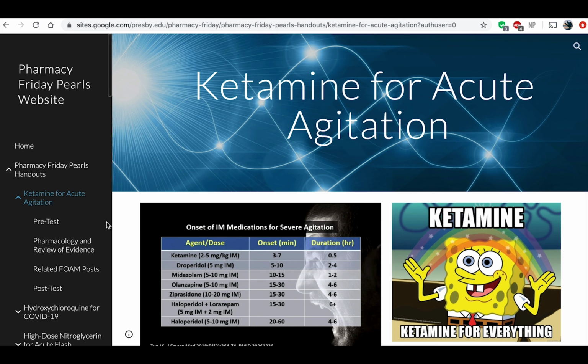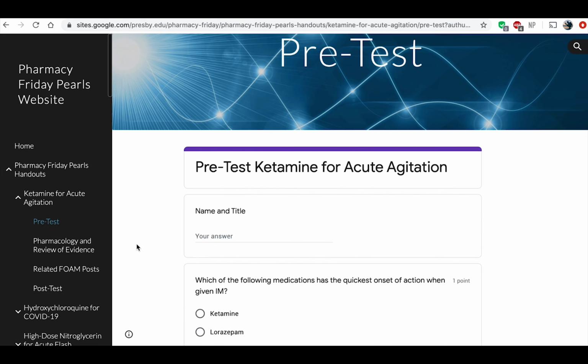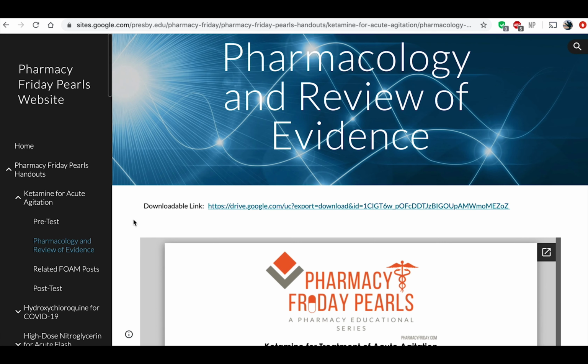There will be four sections: pretest, pharmacology and review of evidence, related FOAM posts, and the post-test. For the pretest, this can be used to assess prior pharmacology competency, and a copy can be sent to the test taker for proof of completion. Moving forward to the next section, the pharmacology and review of evidence handout, once you click that, you'll first have a downloadable link that can be saved to your personal computer.